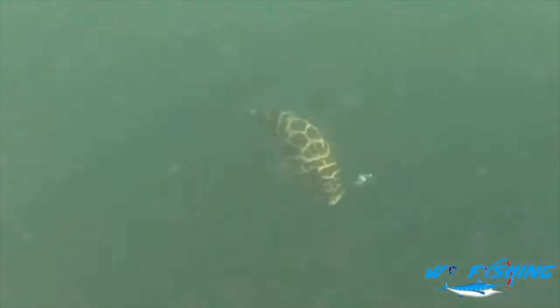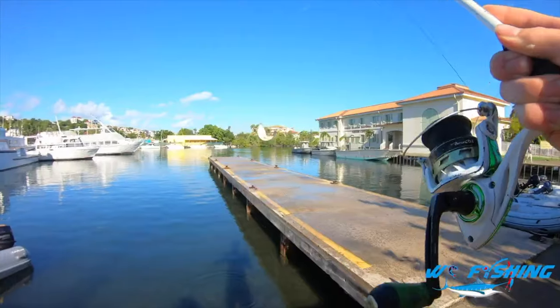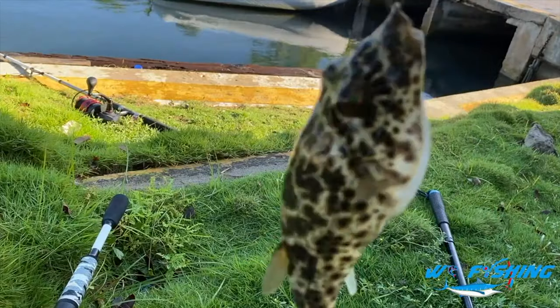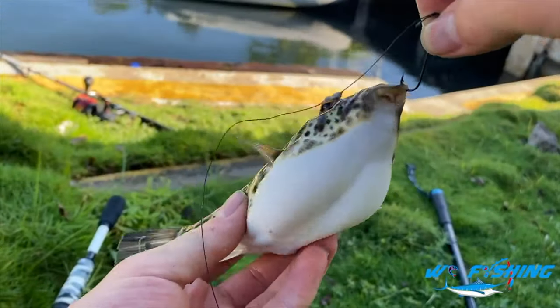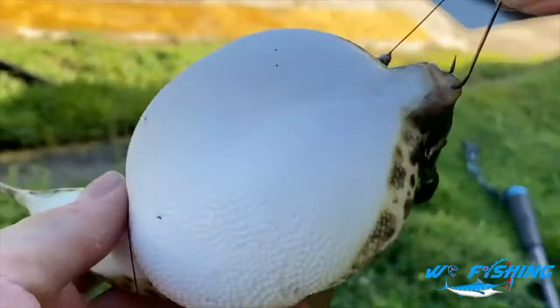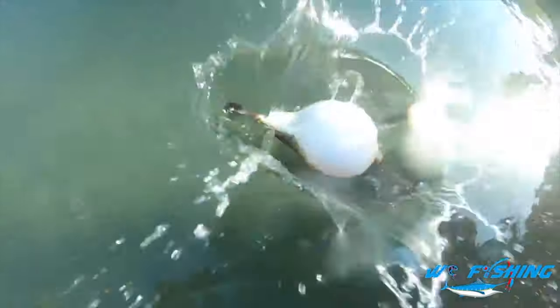There we go. Yeah, finally got ourselves the checkered puffer. That's a pretty cool looking fish. All right, as you guys can see, we got ourselves the third fish of the day. This is a little checkered puffer fish. I've caught these in Florida before, so not a new species, but that is a pretty cool looking fish. Looks like it's blowing up. Put him back down here, get this hook out, and send him on his way.